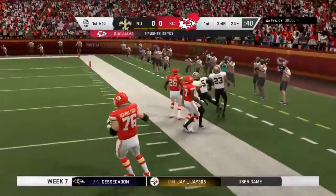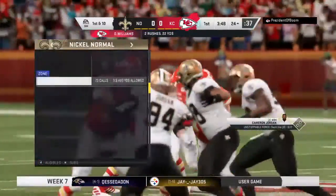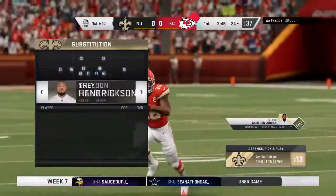And he takes this just a few yards shy of the red zone before going out. That's good for 22 and a 1st down.